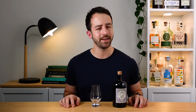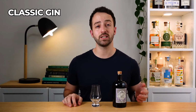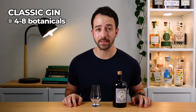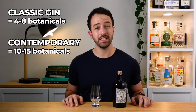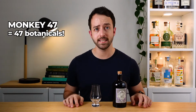Now the second thing to talk about is this number 47. Now, 47% alcohol, but also a massive 47 botanicals in this gin. This is really not usual in gin at all. Your really super classic gins like your Tanquerays, your Bombay Sapphires, and your Beefeaters, those kind of ones, they only use in the region of 4 to 8 botanicals. But on the other hand, some of the more complex contemporary style gins, they'll use anywhere from 10 to 15 botanicals, but 47 is an absolutely crazy big step up.